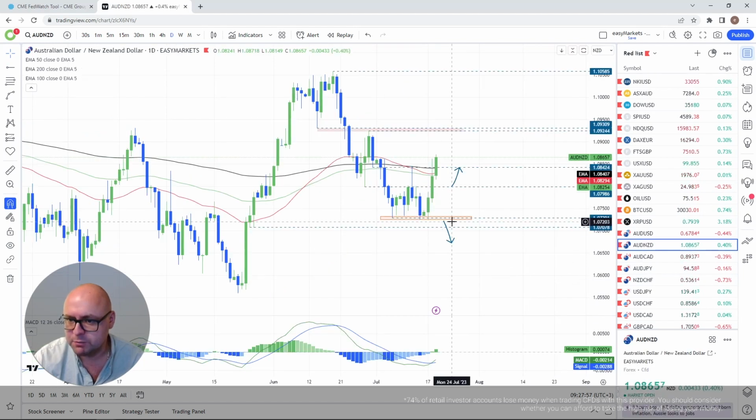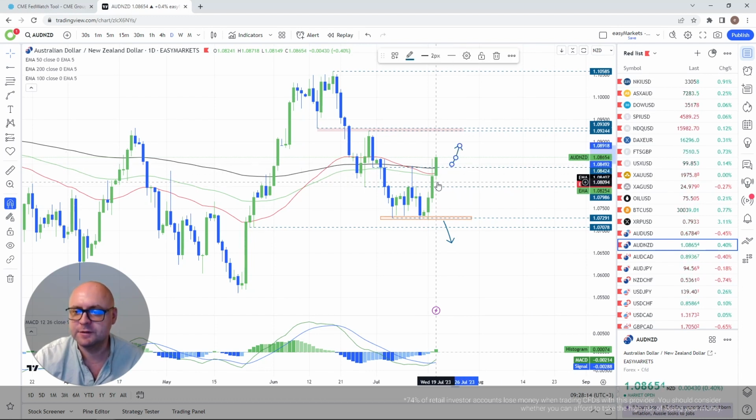AUDNZD. So there we go. Boom. Beautiful pop here above this hurdle, this 1.08 territory. I spoke about this yesterday. Looking good here. And I said to you, look, I'm going to aim for this territory, the 1.0840. Fantastic. And now the question is, can we go further north here?